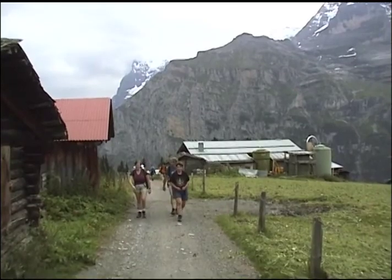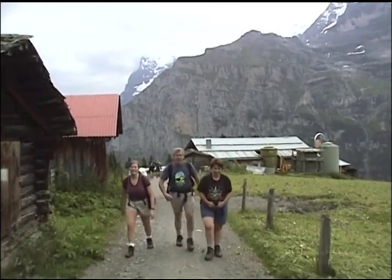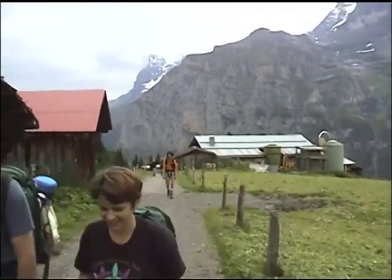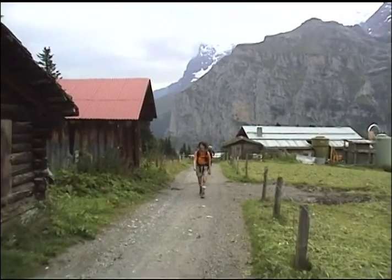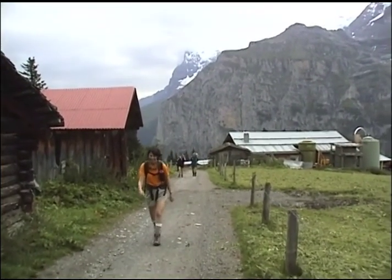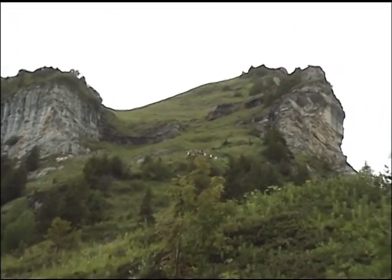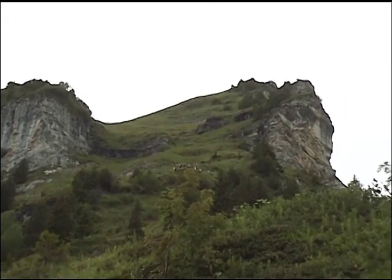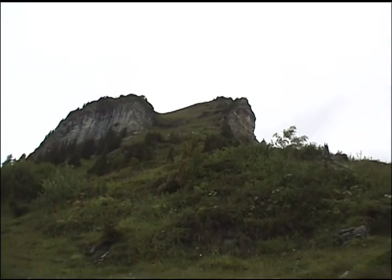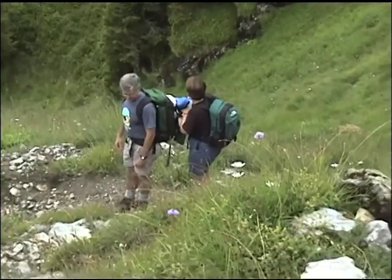Here come the troops. Just done about a 20-minute uphill. Uphill. Better than yesterday. Terry Gross. And then our guide, Melissa, in the rear. Just when you thought you couldn't do anything tougher or steeper. Whoa. This is the mother of all steep climbs.